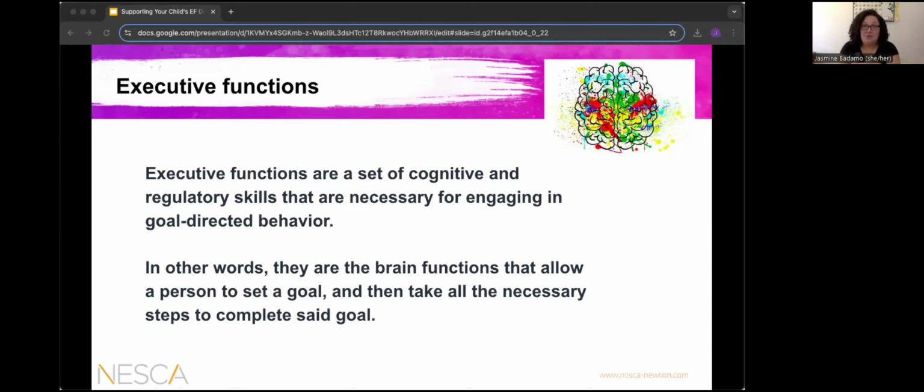A really great example to see just how many executive function skills are in our everyday: if your child has to prepare for a cumulative end of unit exam in math in 2 weeks' time, let's say they're ahead of the game, they've decided they really want to study for this, so they're thinking ahead 2 weeks, which in and of itself is already a great accomplishment. Once they set that goal, there's still a whole slew of cognitive and regulatory skills or steps that they have to do in order to achieve that goal.